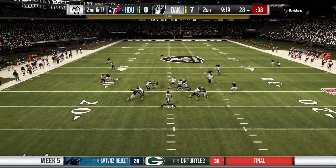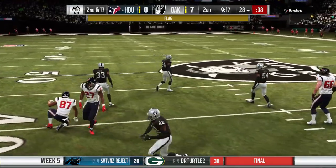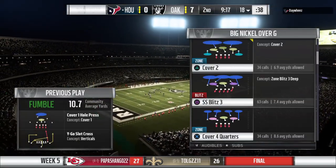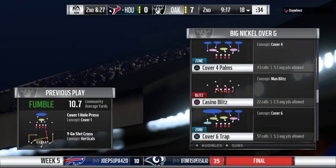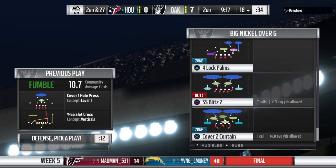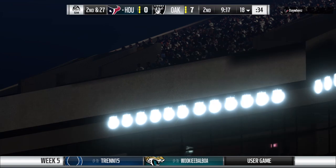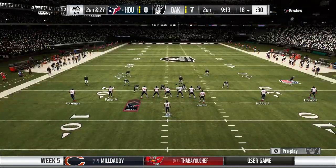A shotgun snap for Watson. And he will find his man on the end round. Complete. And he's going to be taken down here with a penalty flag on the field. So a decent gain, but all for naught on the penalty. It's too bad, isn't it? They were feeling pretty good about it. The only people celebrating, the guys who just gave up that play. They'll come up now on a 2nd and long after the hold.